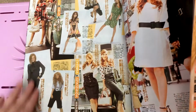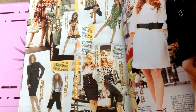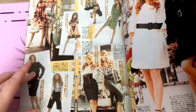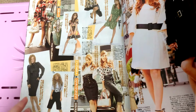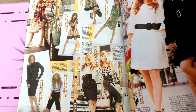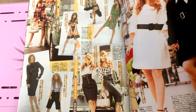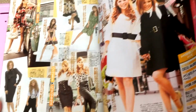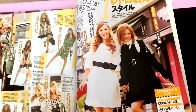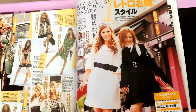And then here we have more of the office lady type of stuff, with the polka dots, once again high-waisted, yellow shoes, bob cut, and then we have some capri suspenders with a really interesting white belt, white polka dots, and some white shoes. Once again, very retro. Even says retro right there.